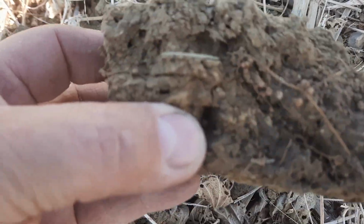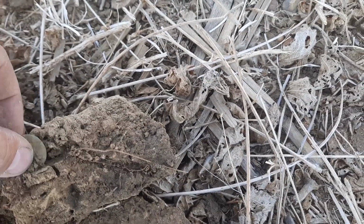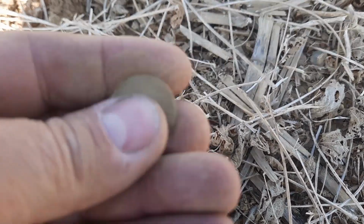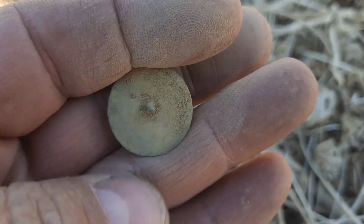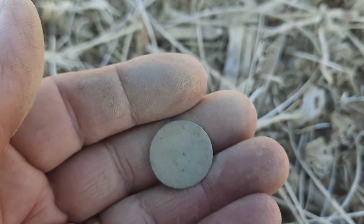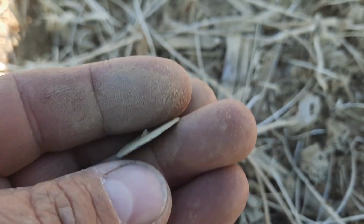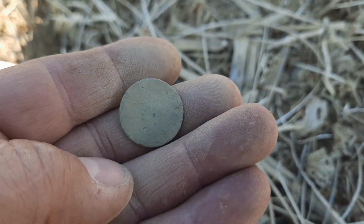All right, just about 2-3 minutes later, another find already. Still in the clod, looking like probably a flat button. Me and Scott have pulled a ton of buttons out of here, but it's still giving them up. Another nice flat button, broken shank, but very cool. We'll take that. Never scored a coin out of this field yet, but I feel like there's got to be some here with all these buttons. We'll see.